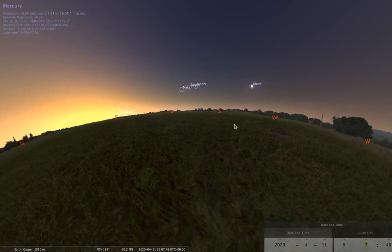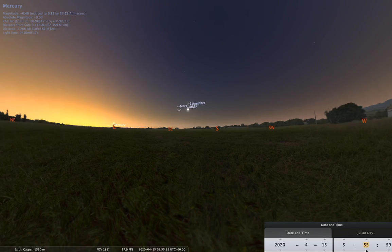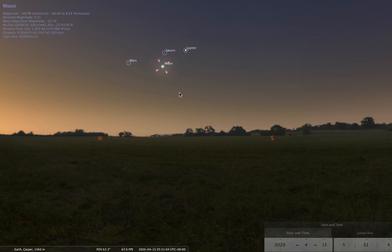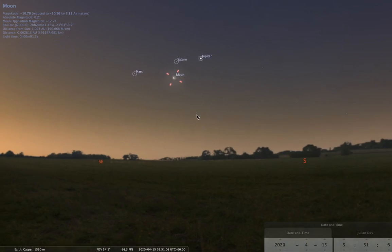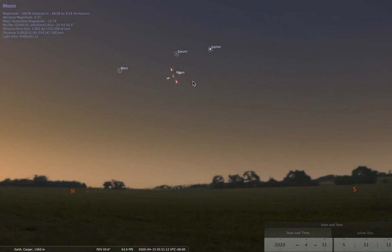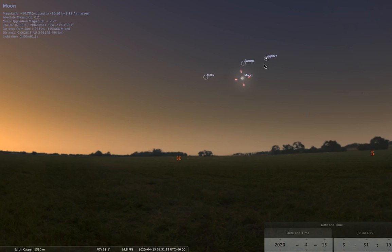Now, if we were to go forward to the 15th in that same part of the sky, and actually back up our time a little bit, the moon, I think, yeah, it's a last quarter moon, will be below the three planets on April 15th.